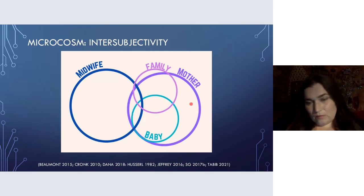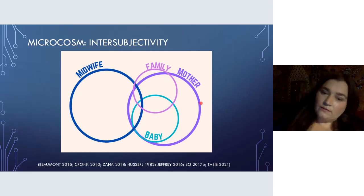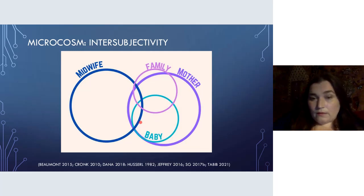This would be moving further out if we didn't have a great connection as a student midwife or midwife with the family, or perhaps we did things that actually brought these two closer together. Sometimes there are moments when the baby is out here as well, for example in cases when the mother's unwell and you need to look after the baby separately, and she's not there to do skin to skin, so you're interacting directly with the baby alone. That's what I'm showing by putting this here.